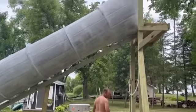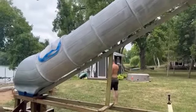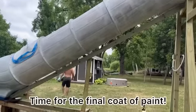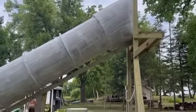Pulled the slide out for me. That'd be a little easier to paint. A little easier. Got the primer on. Gonna go with the final paint. Make her more alley. And this will be much better.